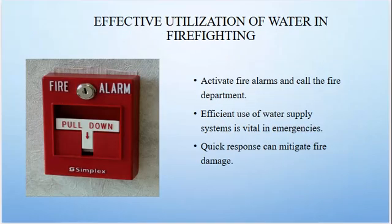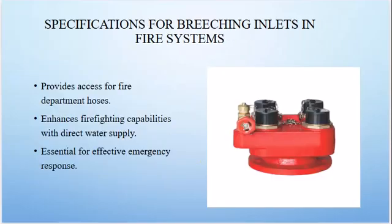Effective utilization of water in firefighting. Utilizing water effectively during firefighting operations is crucial for minimizing fire damage. Prompt activation of fire alarms and calling the fire department ensures a quick response. Efficient use of available water supply systems enhances firefighting efforts and outcomes. Collaboration between engineers and firefighters is essential for maximizing the impact of water supply systems.